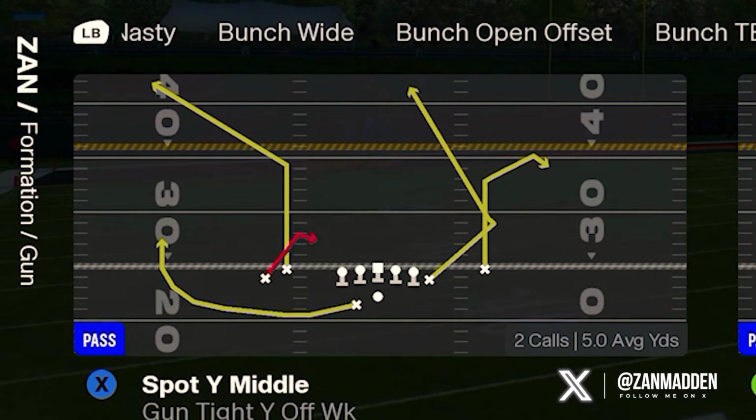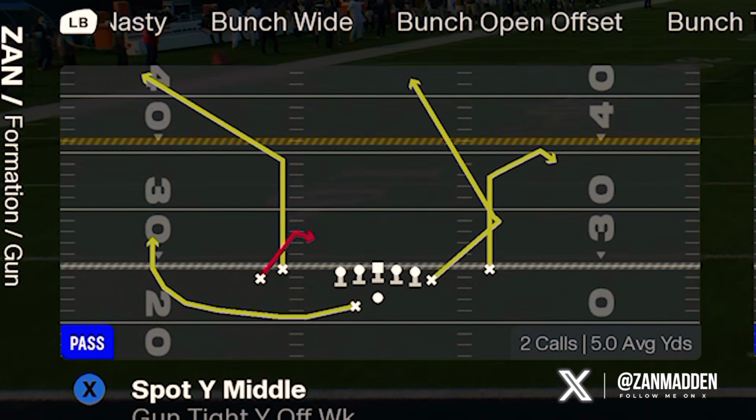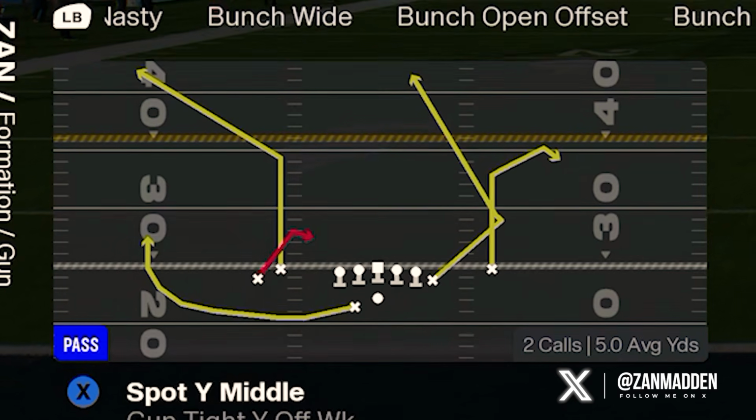But today we're going to talk about the value of this play, spot middle, and why it bombs cover 3 in 2 different fashions while being a pretty solid man-beating play.